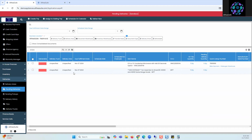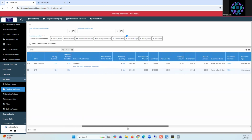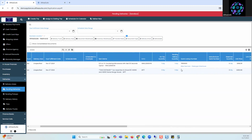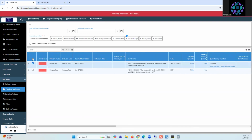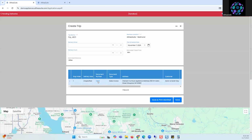So my order is sitting here and it's saying that the fulfillment date is 7th of November. That's what I had picked up on the calendar. It's giving me all the details, order number, document number, who made it. This here is your fulfillment warehouse. From where do you want to fulfill this order? Once again, if I create a trip for this one, or we do have option to auto create a trip. What I want to show is over here also, you have again an option to swap the serial number.